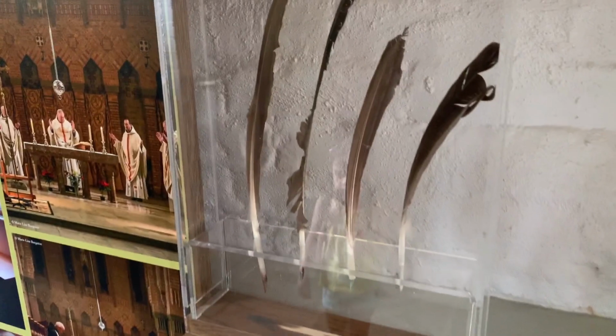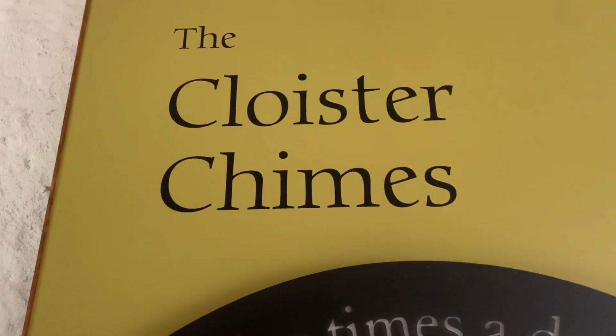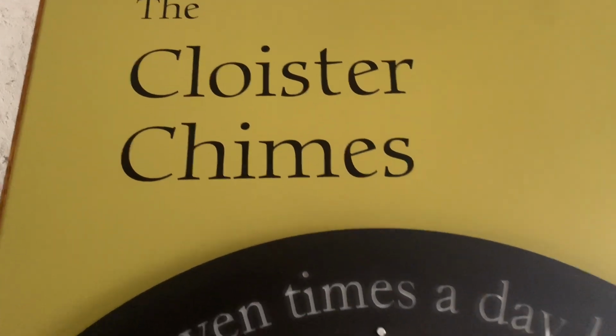This is the pen before, and this is the explanation of the clock. How to read that? Cloister chime.